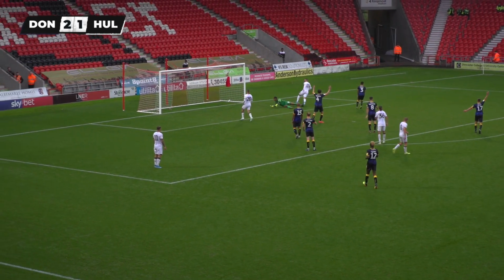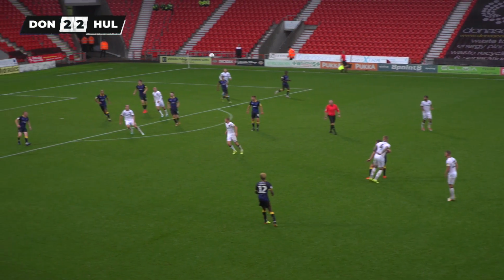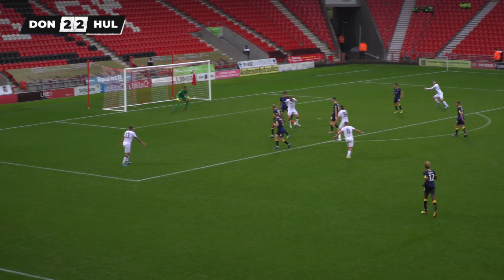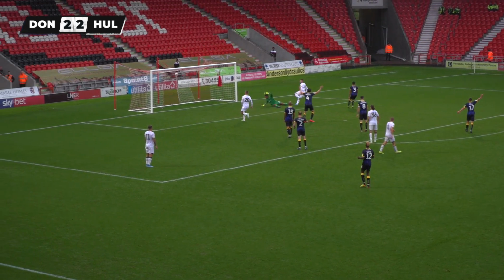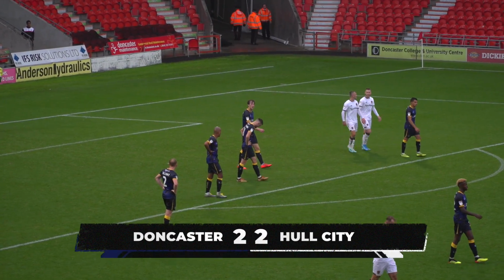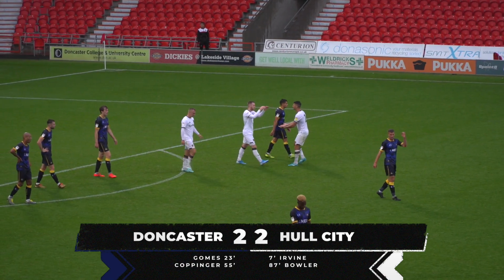Oh, could pop to Bowler! 2-2. First goal then for Hull City for Josh Bowler. Makes up for the effort he had earlier on, which would have been a cracker. This time it's a simple finish, but he made sure it hit the net all right. Put absolutely everything behind it. Left nothing to chance, slamming it in to make it 2-2.